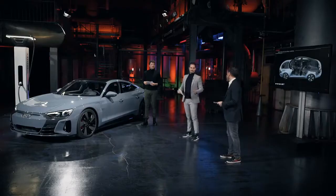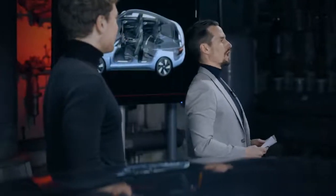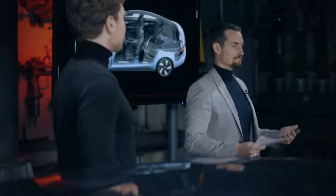For long journeys, you need to have a decent luggage space. Buzzword, everyday usability. Steff, what can you tell us more about this? As a Gran Turismo, the Audi e-tron GT is a very comfortable car for long journeys too, and offers easily enough space for 4 adults. Now I want to show you how comfortable the Audi e-tron GT really is.